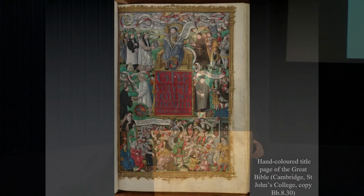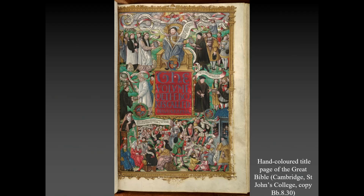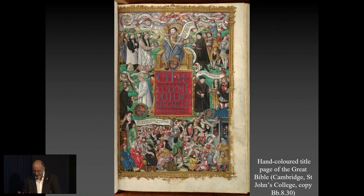The Great Bible is a very important book. It is the monument of English reform, and it has been seen as such for a long time. It tried to revolutionize the landscape of sacred books in England. Thomas Cromwell, the Archbishop of Canterbury, wrote a prologue to the Great Bible, in which he made it very explicit that all people are to read the Bible, especially the lower classes. He mentioned the publicans and the fishermen and the shepherds.